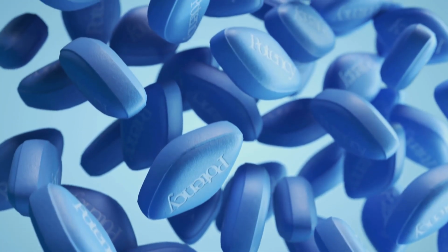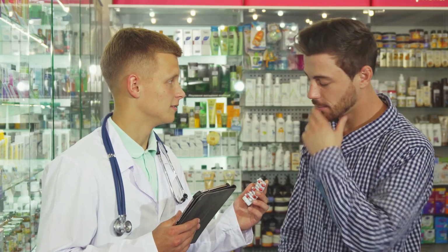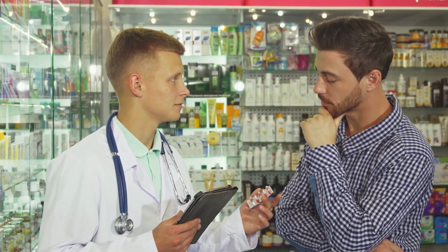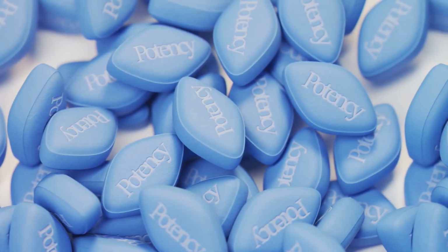One such treatment is PDE5 inhibitors, a class of medications that help men achieve and maintain erections. These medications have an excellent safety profile and are convenient for patients. However, they need special consideration, and special instructions must be followed to maximize the therapeutic effect.